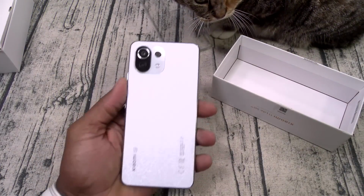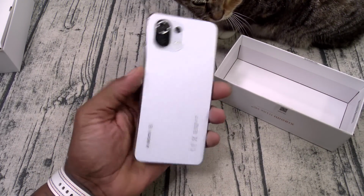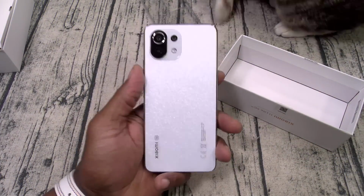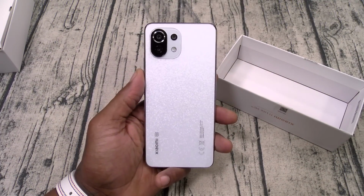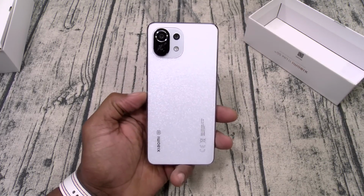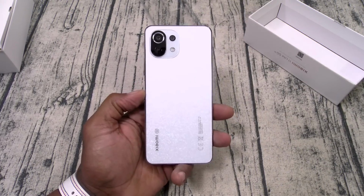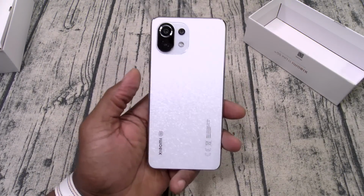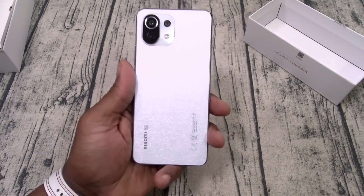Okay, here we go. Now, check this out. Look how thin this phone is. This phone is thin. It's featherweight. Let me say that right. The weight is featherlight. Y'all know what I meant to say though. This is a really light phone. That's what I'm trying to say. This phone is pretty light.